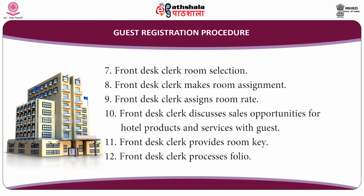Number 9, front desk clerk assigns the room rate to the assigned room. Number 10, front desk clerk discusses the sales opportunities for the hotel products and services with the guest. Number 11, front desk clerk provides the room key to the guest so that they can be escorted. And finally, front desk clerk finishes this process of registration.